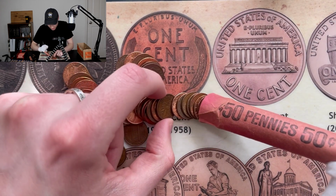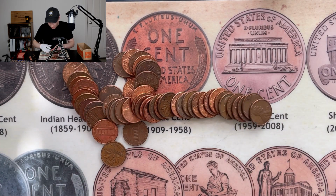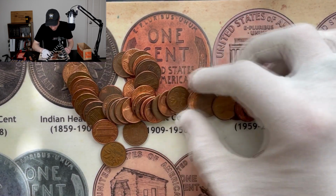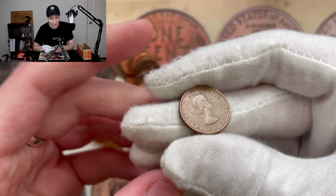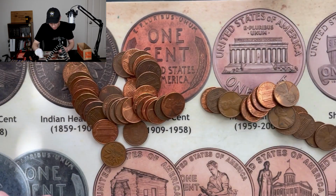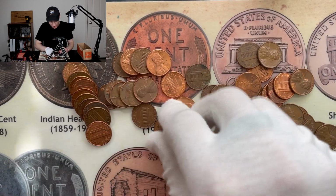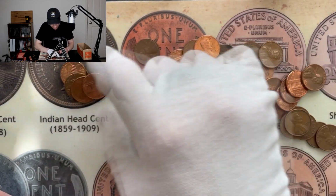Pretty beat up. Here's another Canadian. Oh, 61 right there. It's getting back there, and it's definitely going to be a young head. Let's just take a brief look at all these here. So we'll pull that young head out right there. That is pretty cool, the oldest we have found so far. And there's the reverse, or the obverse rather, that we saw a little bit earlier. We got our 69 right here. I'll just pull that one to the side. And that looks like about it for that roll.